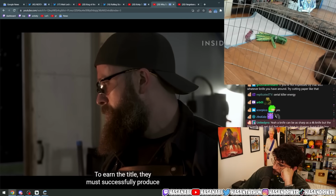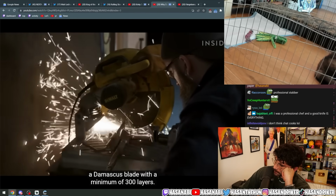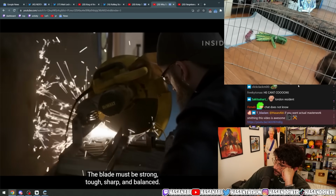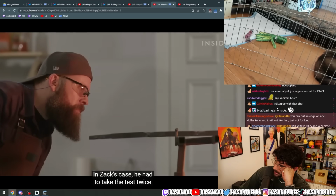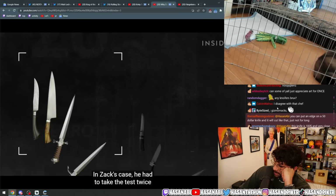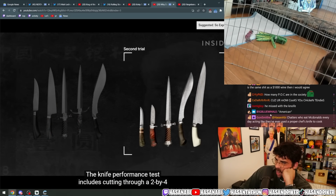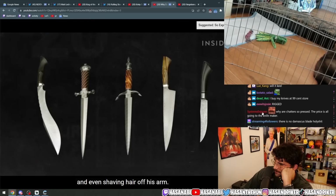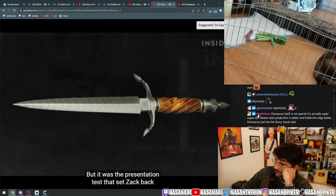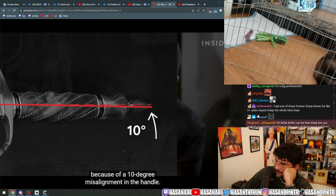To earn the title, they must successfully produce a Damascus blade with a minimum of 300 layers. The blade must be strong, tough, sharp, and balanced. In Zach's case, he had to take the test twice before getting the Mastersmith title. The knife performance test includes cutting through a 2x4 and even shaving hair off his arm. But it was the presentation test that set Zach back because of a 10-degree misalignment in the handle.